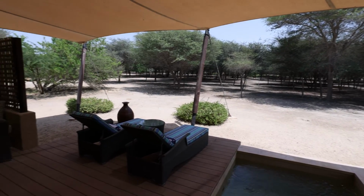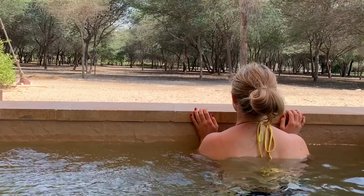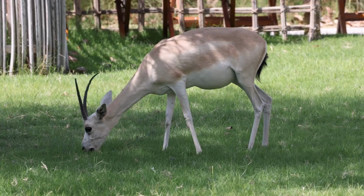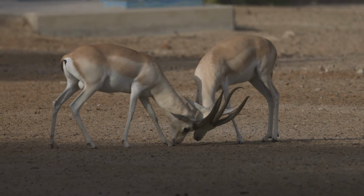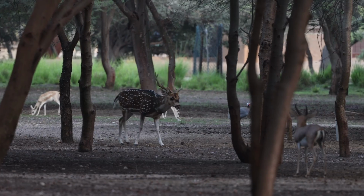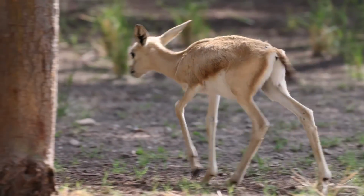The villas include a patio area with a private pool overlooking the savannah wildlife. Spend some time relaxing by your pool or being surrounded by free-roaming gazelles right on your own doorstep. Over time, the animals have developed a natural curiosity for the resort guests.